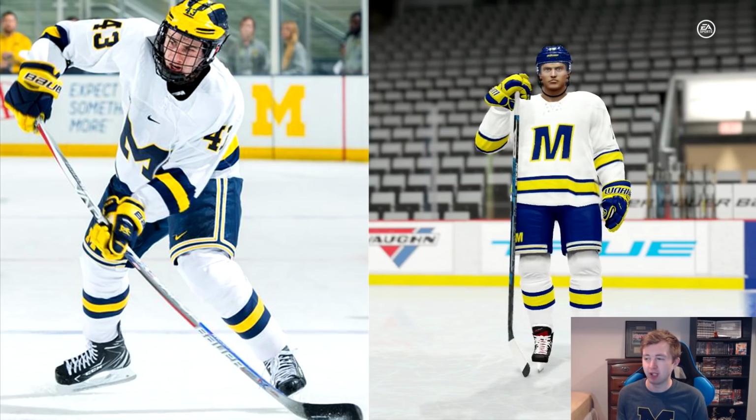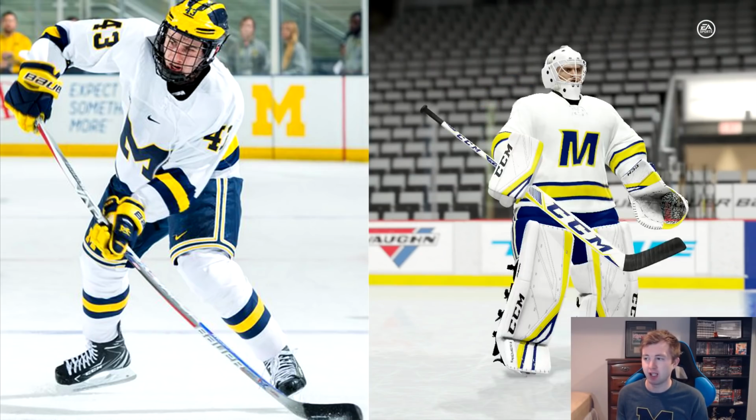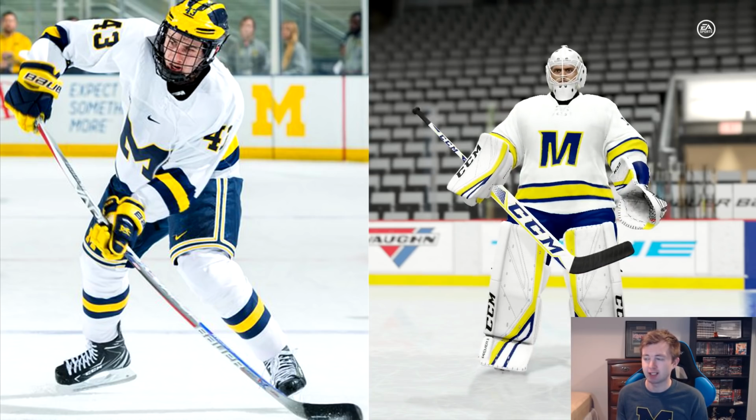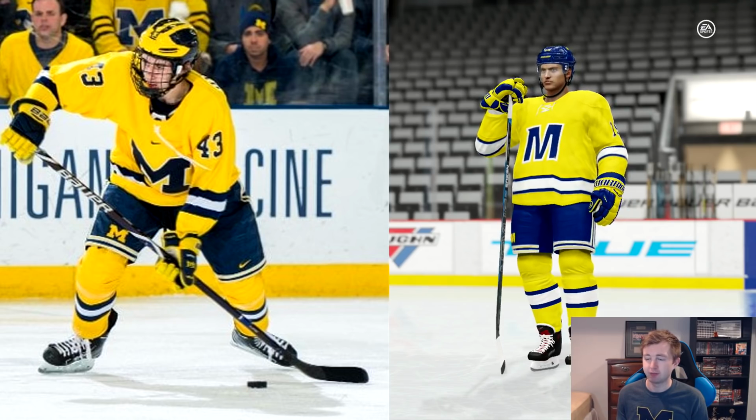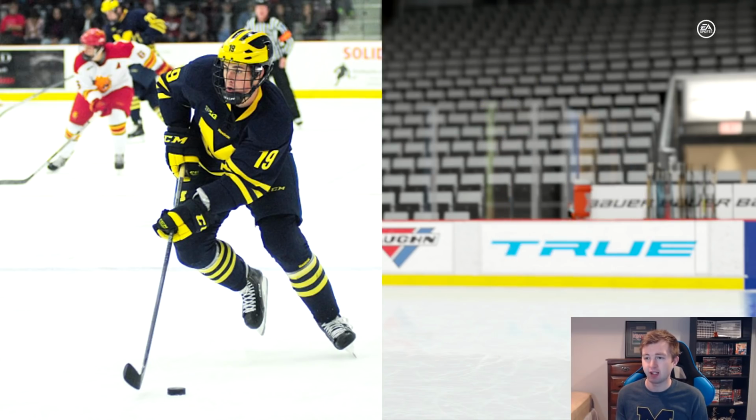I just wanted to give you guys one last look at the jerseys with a side-by-side. So right there is the home skater and the home goalie. Next up, of course, we have the away goalie, away skater, and then finally we have the alternate skater and the alternate goalie.